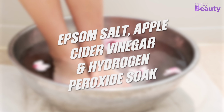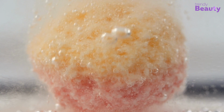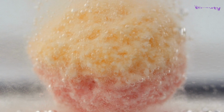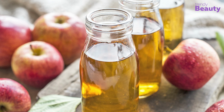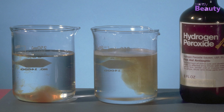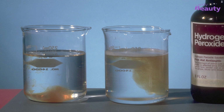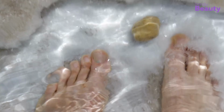Epsom salt, apple cider vinegar, and hydrogen peroxide soak. Epsom salt is enriched in magnesium, which aids in inflammation. On the other hand, apple cider vinegar is also known to have anti-inflammatory and pain-relieving benefits. Hydrogen peroxide is another one which works as a disinfectant. You can use these ingredients separately to create a mixture in warm water and soak your feet for relief.